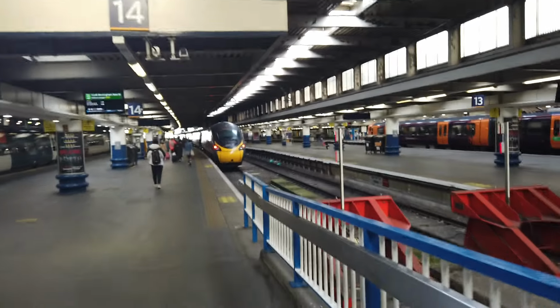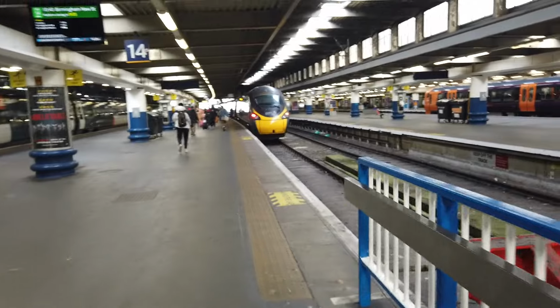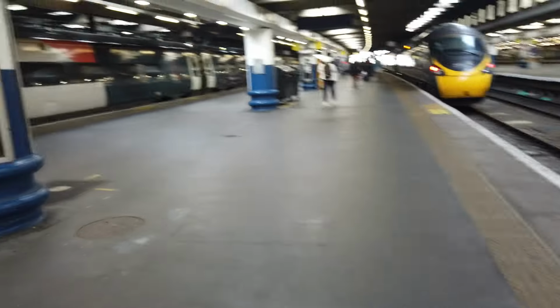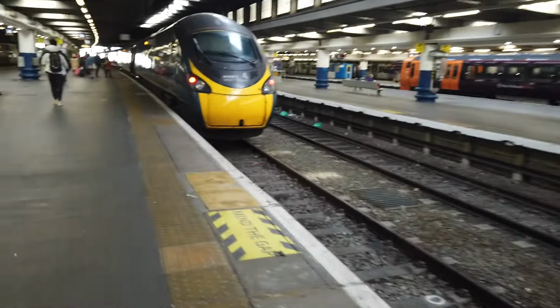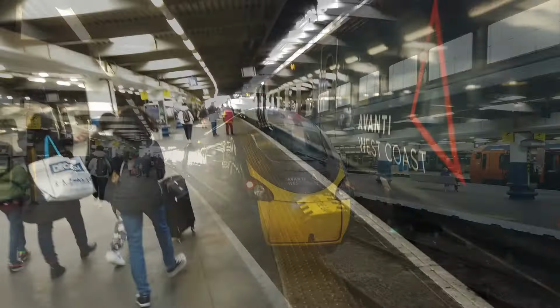And here is my train for the day, a Class 390 Pendolino set, built by Alstom from 2001 to 2012. These tilting trains have been serving the West Coast Main Line from 2002 till now, and they are not going anywhere. Avanti West Coast currently own 57 of these trains. Since these trains are 11 coaches long, it's going to be quite a walk to my coach, as I'm travelling in standard class today. Maybe I'll travel in first class another time. As I walk down to my coach, here are some more interesting facts about these trains.